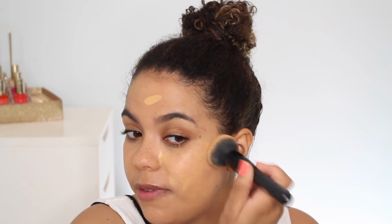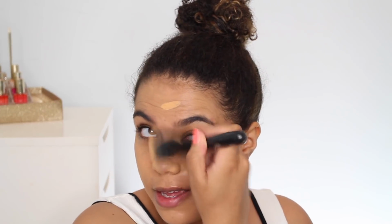So it does say it's buildable, so I do want to test that out briefly, but this looks incredible. Let's see how it holds up throughout the day, but just the actual color match and the way it looks on my skin, I think it looks really, really good.